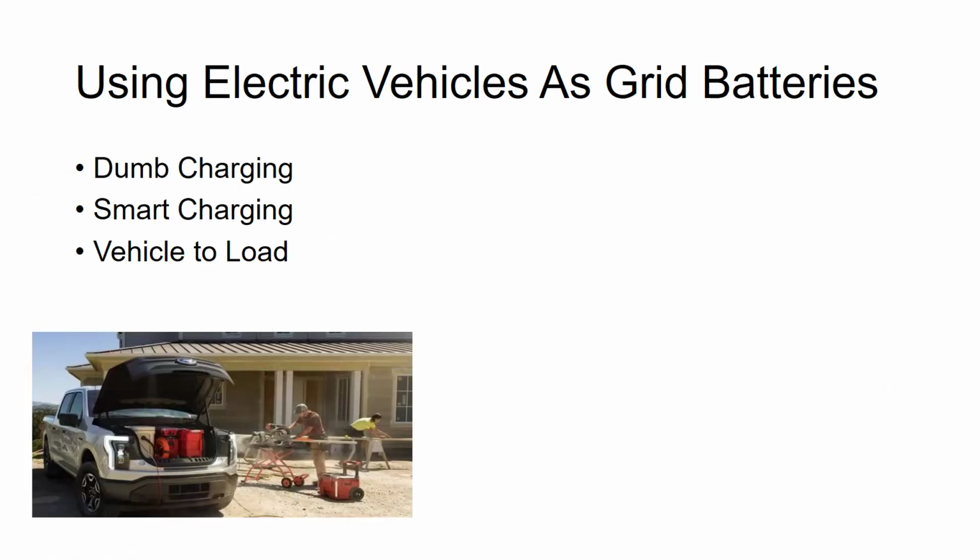But there's also vehicle to load, using the vehicle to directly power loads. In this case, a Ford F-150 Lightning truck being used as the power source for a construction site. No need to spend thousands of dollars to have the electric utility bring in a temporary service drop during the construction period. The truck can bring workers to work in the morning and also bring enough electricity to get them through the day. When it goes home in the evening, it'll plug into the grid. Typically, the wind is blowing overnight. It can recharge on low-cost clean electricity.